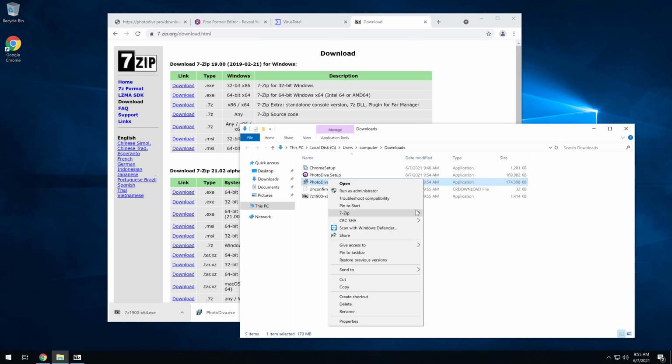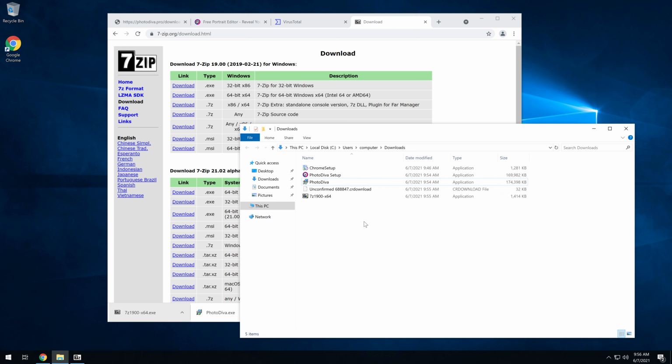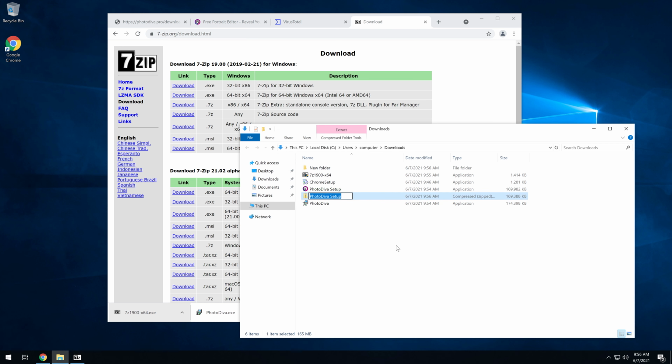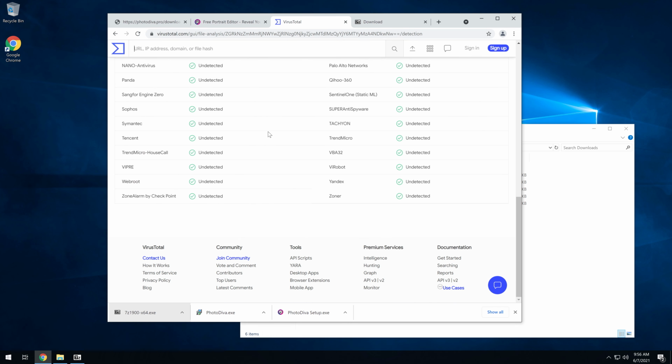Haven't seen that before. This is the real one. Okay. Let's try... Or no, we need a zip folder for this to work. Because this is another way you can catch the crap files. If it compresses into something really small, that is a good sign that it isn't legitimate. Okay, so far so good. Not getting any hits on VirusTotal.